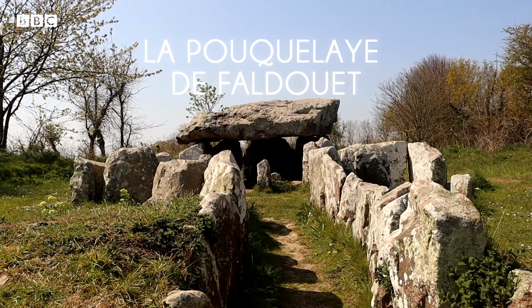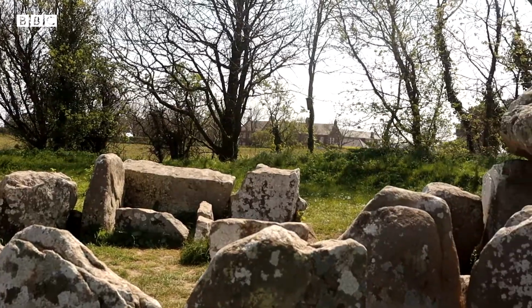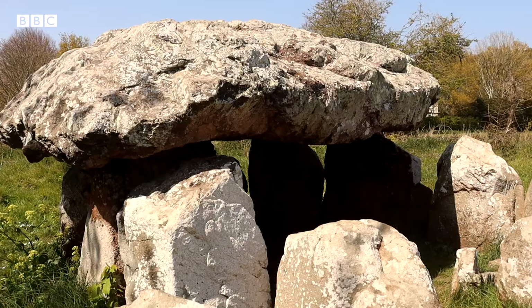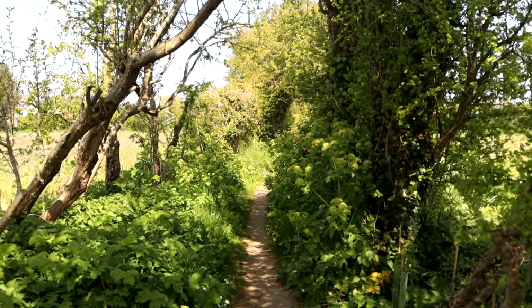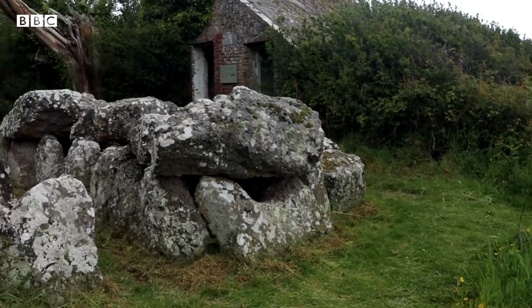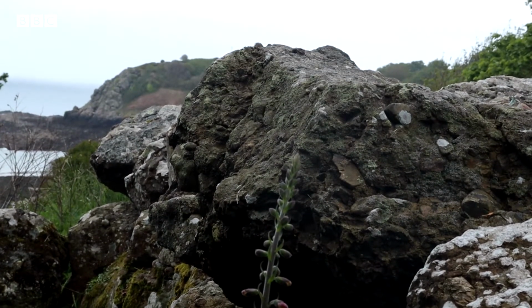One of these is Le Pinacle de Fordelet, which is situated in the parish of St Martin. This was built around 6,000 years ago, being unusual in the fact that it has a double chamber. It is also covered by a 24-ton capstone. Another one of these dolmens is Le Couperon, which dates back to 5,000 years ago. The entrance to this dolmen is now blocked due to being excavated badly in 1868.